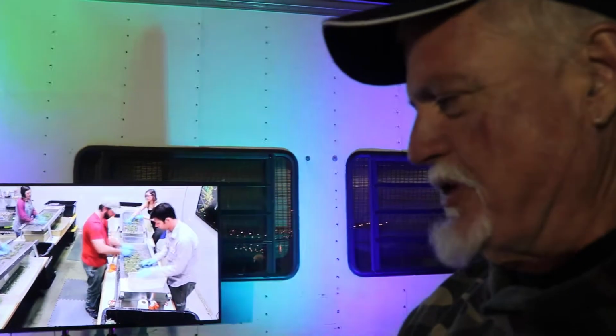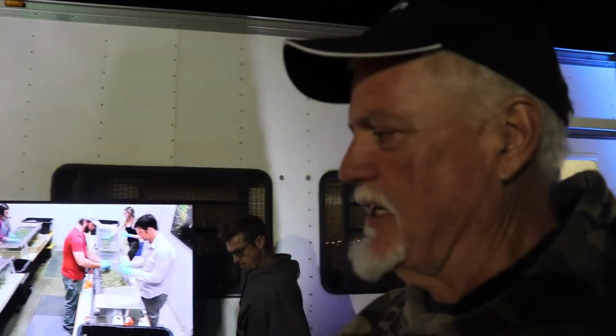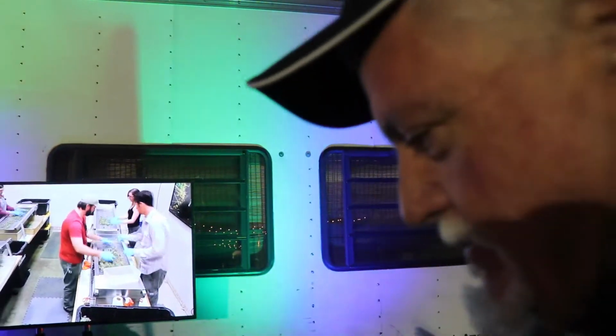At Champ Distribution, we did a sample trim for Swami and Nikki, and produced something of good enough quality to convince him to give scissor quality trim a try. Right there is scissor trimming. This is scissors right there. It is scissors.